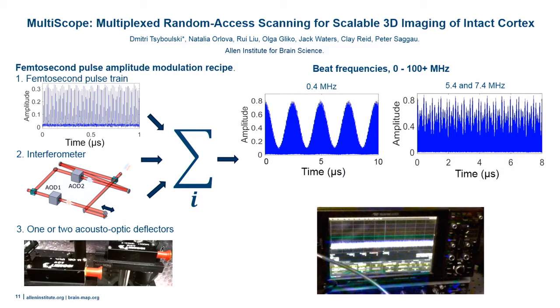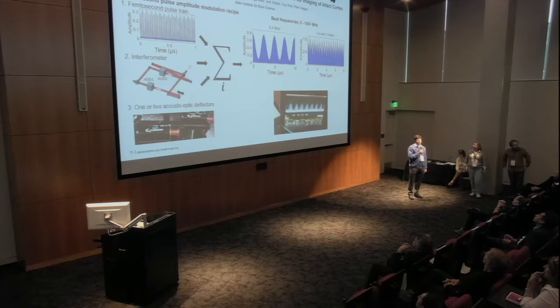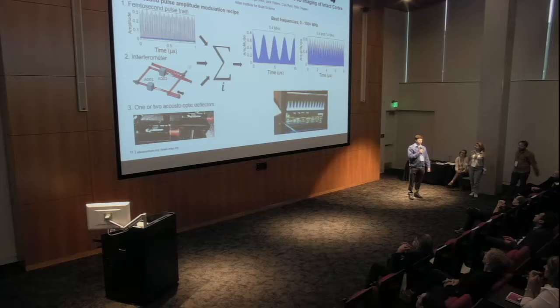Hello, I'm Dmitry Brewski from Research Engineering, and in this work we demonstrate high-speed amplitude modulation of femtosecond laser pulses, which can be used for multiplexed data acquisition and 2-photon imaging. Among other things, we can use this effect to increase scanning rate of the previously developed random access scanning systems to acquire signals from more than 100 cells in a single millisecond. You're welcome to stop by the poster number 5 to discuss this project in more detail. Thank you.